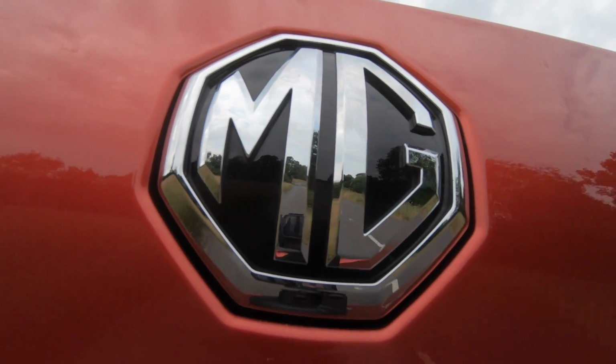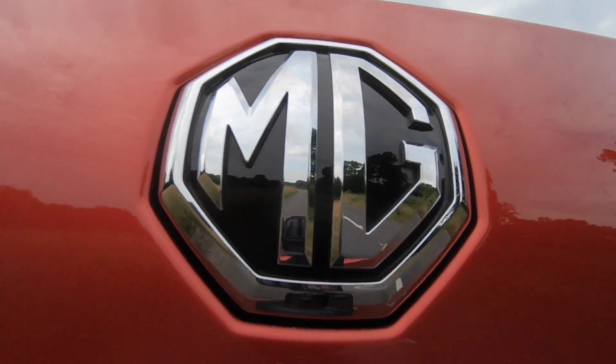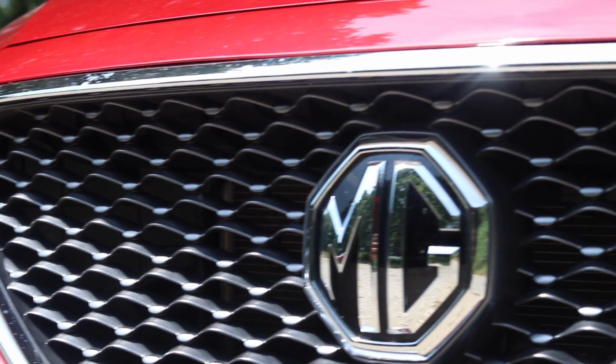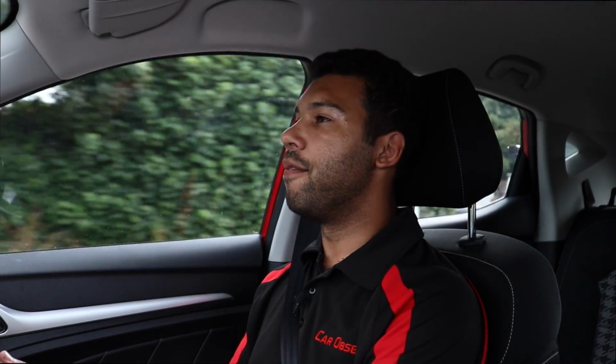But what about CO2? Well, this engine emits 129 grams per kilometre of CO2, meaning for the first year of VED, you'll pay £165. If you go for the 1 litre turbo, you'll find it emits 144 grams per kilometre, so it's not as green, meaning for the first year of VED, you'll pay £205.